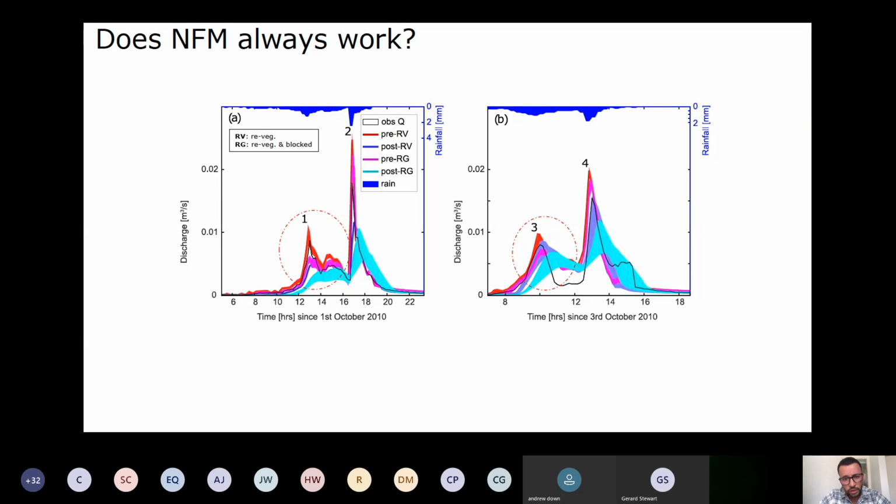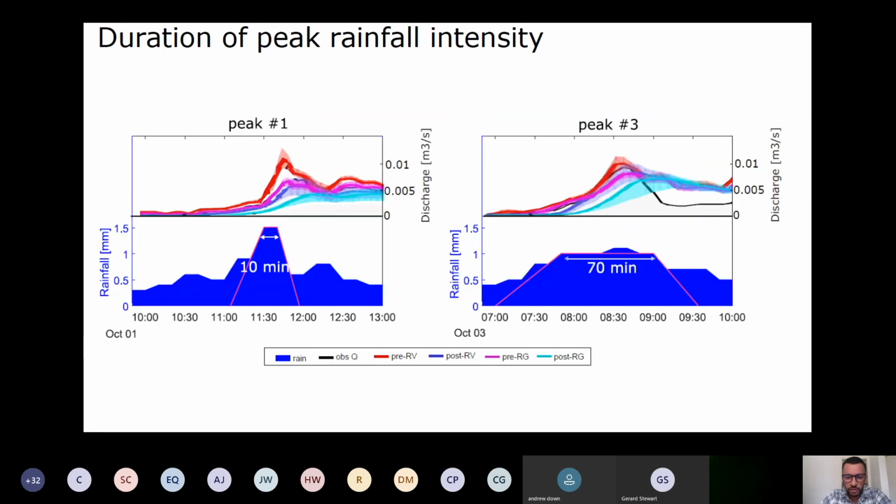So when we take a closer look at these 2 hydrographs, the only noticeable difference between the 2 is in the rainfall.